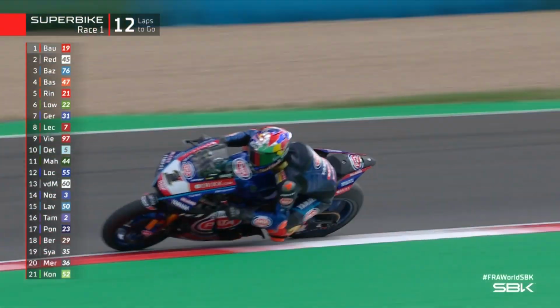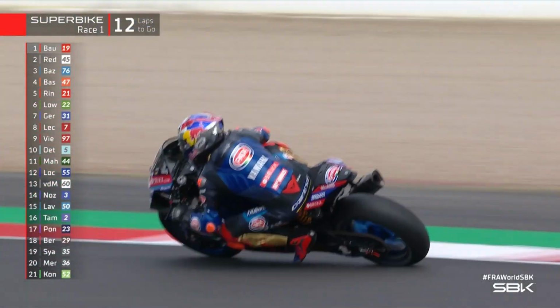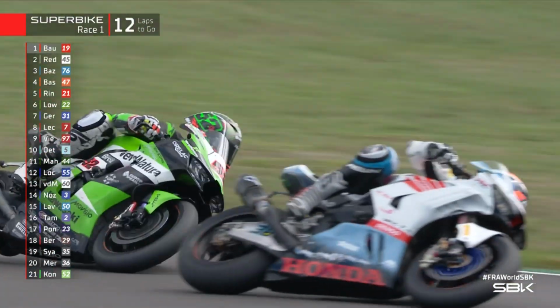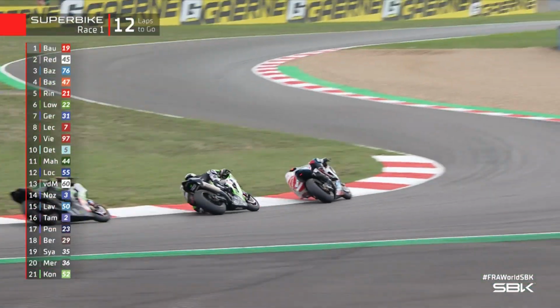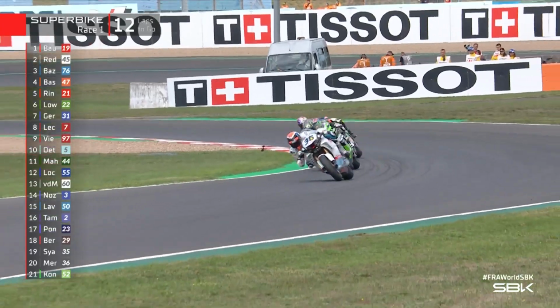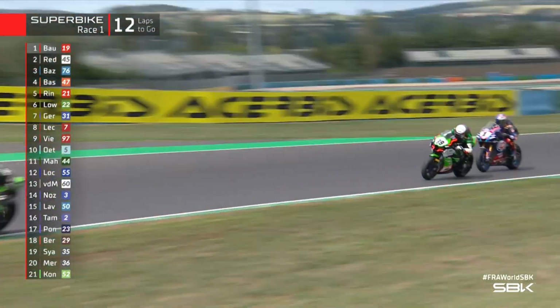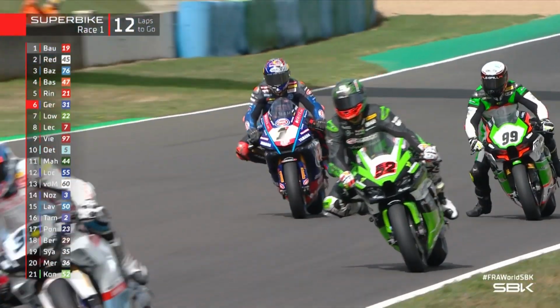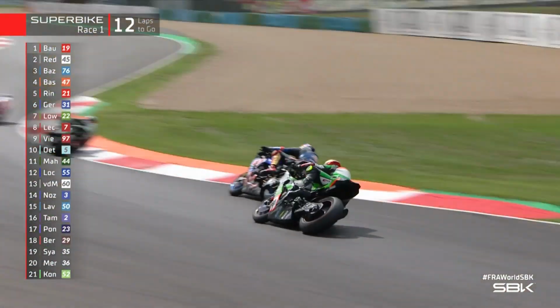Toprak and Jonathan Rea, the two fastest riders on the racetrack right now, right at the back of the field. Just looking at it, Loris Baz, he's got Bassani, Rinaldi, Lowes, Gerloff and Lecuona all lapping faster than him in that group from 3rd down to 7th position. But for Lecuona, a little bit of ground to make up on the likes of Gerloff, with a full second really to find right now. But Lecuona setting some good lap times now as he gets used to the track.